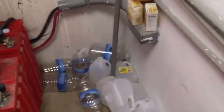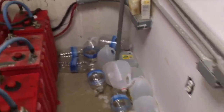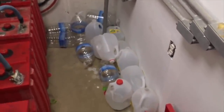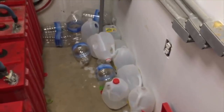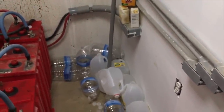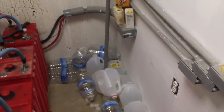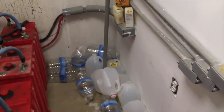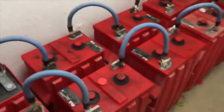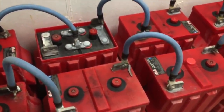These are discarded water containers. This is what it's like to live with a lead acid battery. They consume water when they get full, and you're topping them off, i.e. charging them. They will split the water into oxygen and hydrogen, and you lose water, so you have to replace it. And you can see these batteries are 11 years old. They have a 10-year warranty.